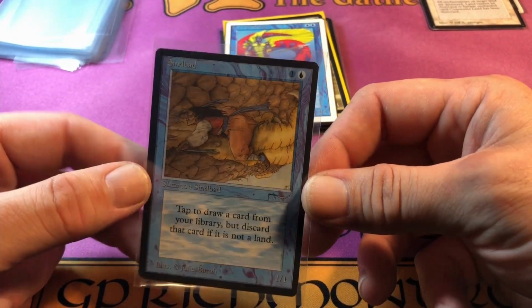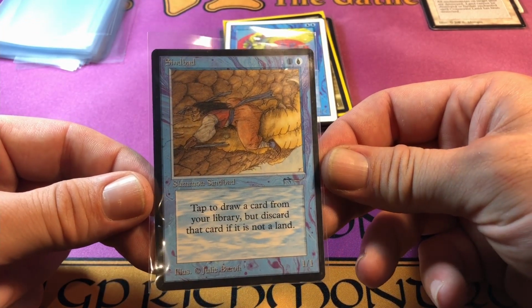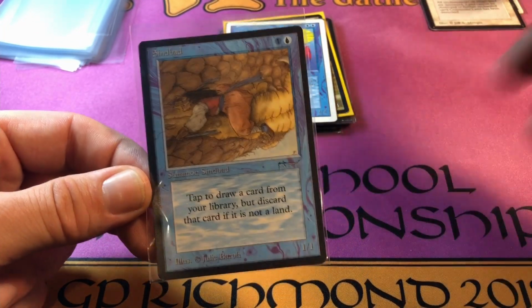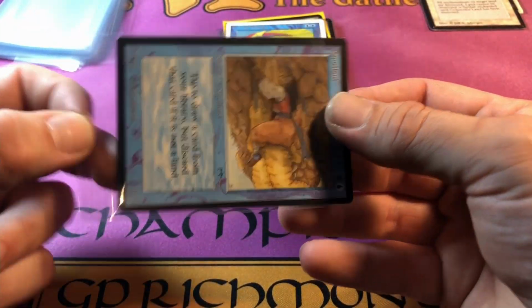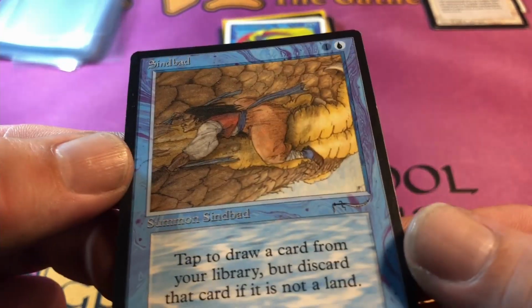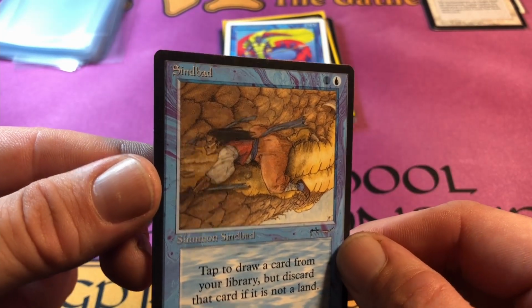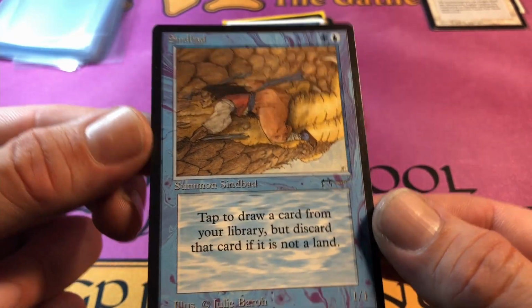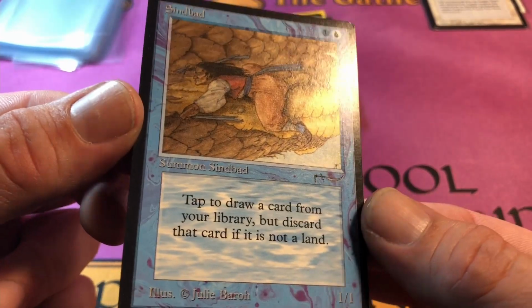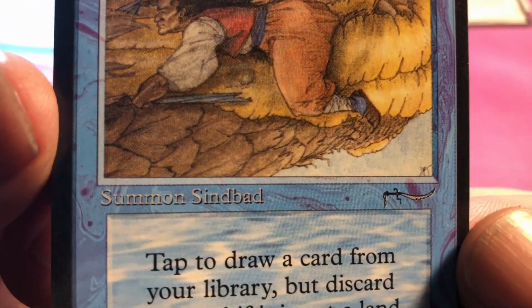Okay, moving on from my mistake in the Consecrate Land. I really like this card, and I like it for multiple reasons. Number one, it is Arabian Nights. Always good. And you've heard of Sinbad as an investment. Well, this is Sindbad. It's so cool. It's the past tense. And look, he's just a Sindbad. That's what he is. It's his name and what he is.